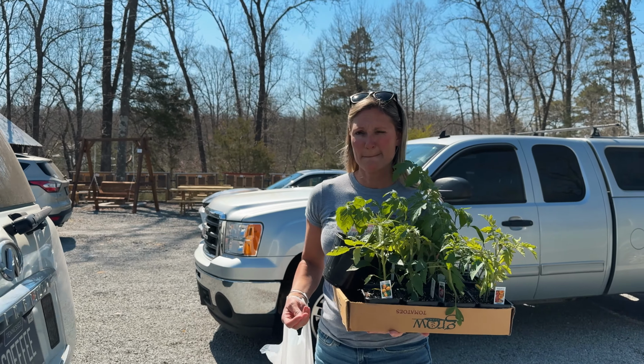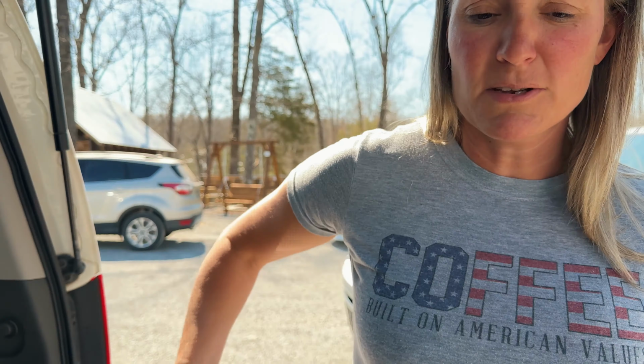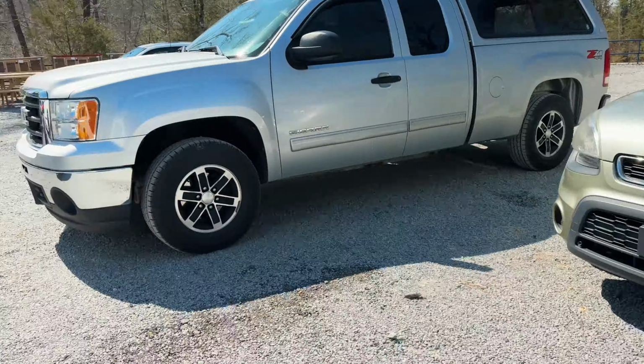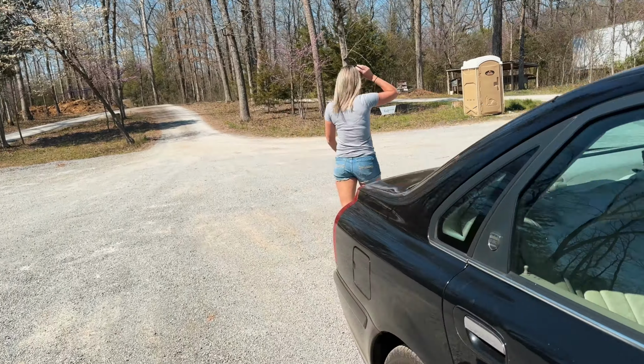It's not bad, 70. Usually we're about 100. Yeah. All right, so $70. Not bad. This self-sustaining garden. Let's go check, see what's over here in the self-serve.